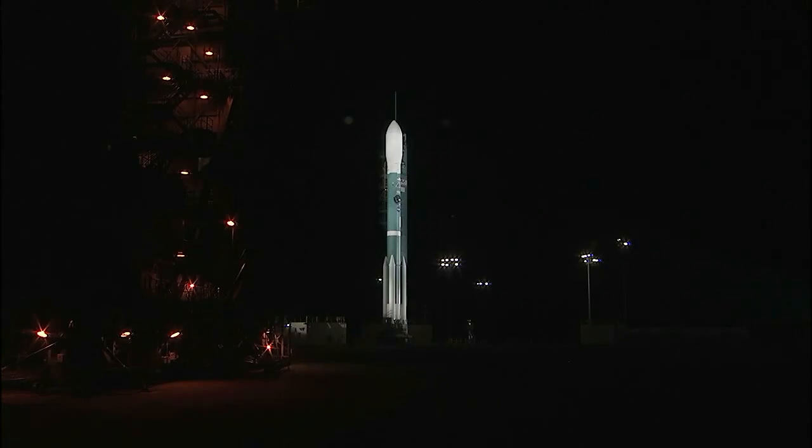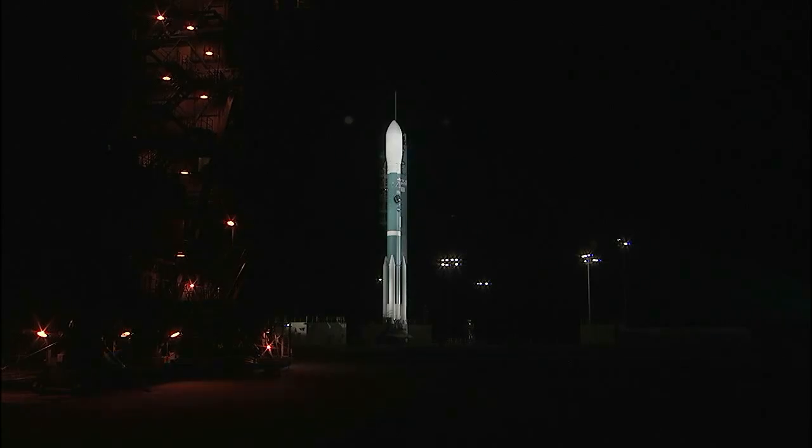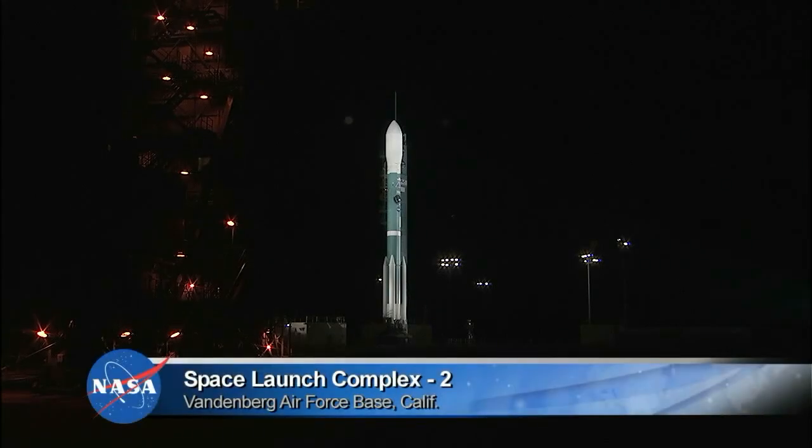SMAP is the first U.S. Earth-observing satellite designed to collect global observations of surface soil moisture and its freeze-thaw state. High-resolution space-based measurements of soil moisture and whether the soil is frozen or thawed will give scientists a new capability to better predict natural hazards of extreme weather, climate change, floods or droughts, and will help reduce uncertainties in our understanding of Earth's water, energy, and carbon cycles.